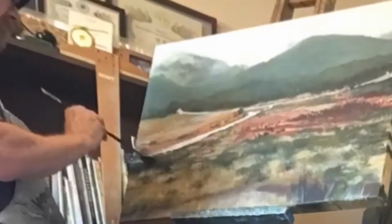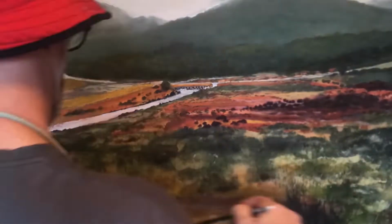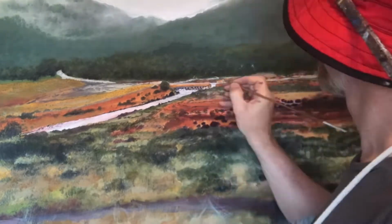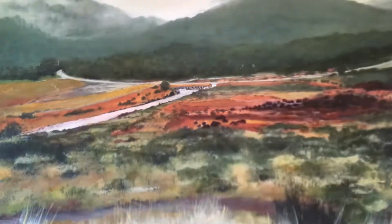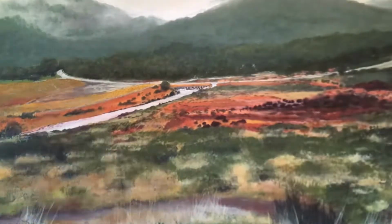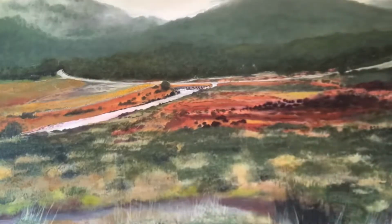I'm trying out the two cameras. This view here, I've got the camera down low so you're kind of looking up. Takes a bit of work getting all the grass and little bushes in there. Also, to get the effect of grass, I'll put in hundreds of little blades. You don't have to paint every one, you just have to give the illusion that there's a lot of grass there.